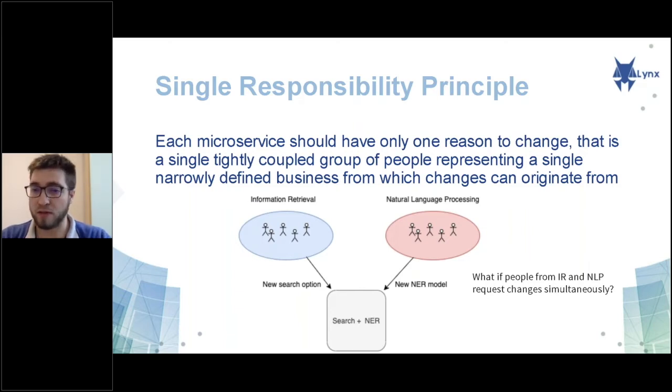This time, the question we should ask ourselves to understand why this organization is bad is, what if people from information retrieval and natural language processing request changes simultaneously? Well, the probable answer is that developers should synchronize their work to some extent, implying a loss of time. Also, another problem is that by breaking this principle, we decrease the fault tolerance of the system. So we should avoid this situation. Next slide, please.